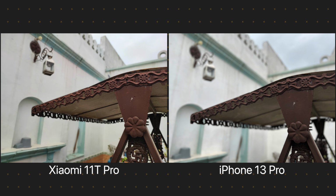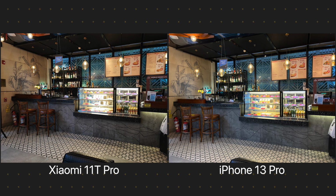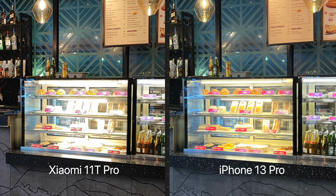13 Pro also handles the exposure from the light much better, while the 11T Pro blows the brighter areas in the scene. That being said, its images still look better than most of the other phones in its price range. As we get to even lower light, you can switch to the night mode on both these phones, and that will make the images a lot better. As I zoom in, we see more details and slightly less noise in these night mode shots from the iPhone 13 Pro. With the night mode turned off, 11T Pro's images are brighter, but they also have much more noise in them.